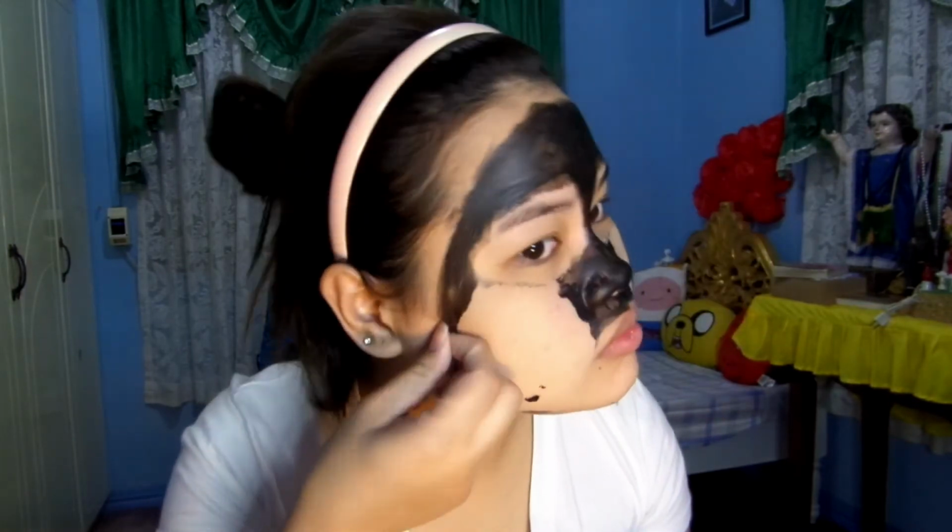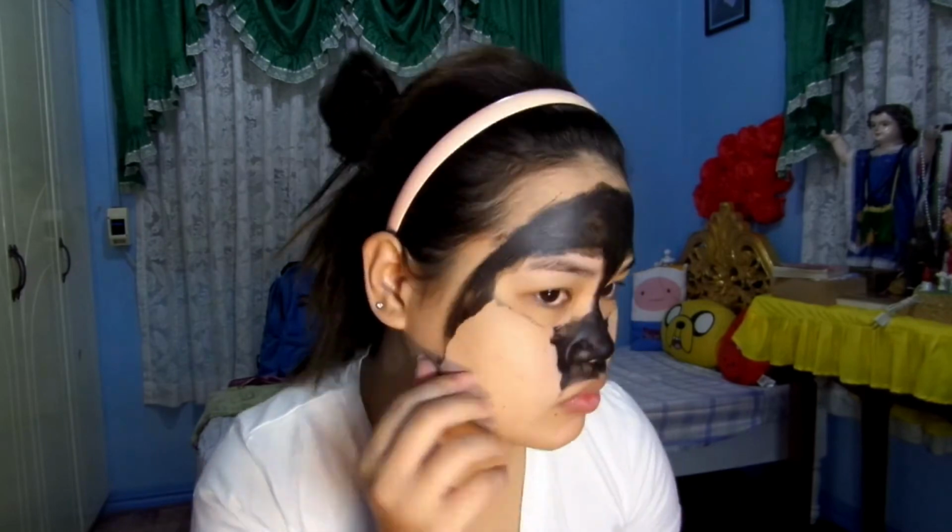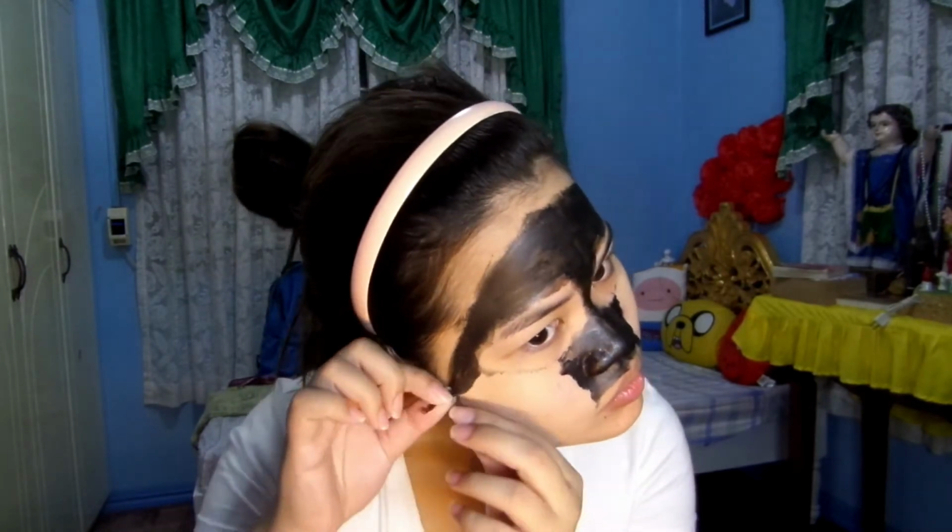And then, if hindi din natanggal yung ibang face mask, I use my micellar water to remove them instead of using hot water as instructed from the face mask packaging. As you can see, dami pang natira and I have to remove it using warm water or my makeup remover. So sometimes I use my makeup remover na lang kasi I'm so lazy.